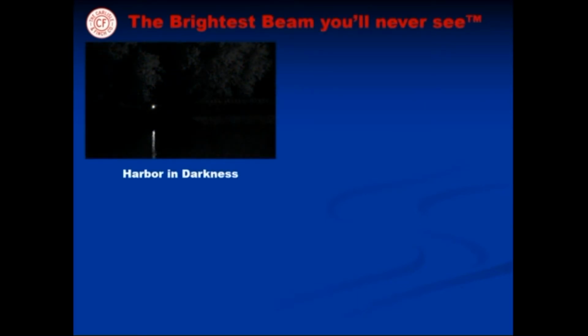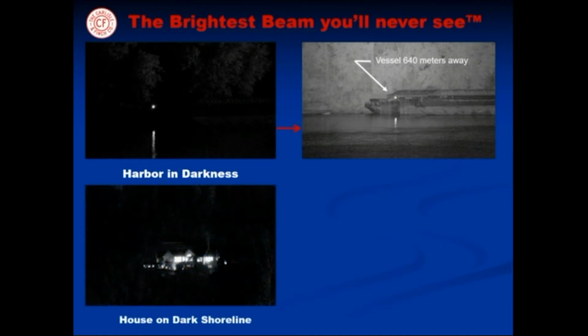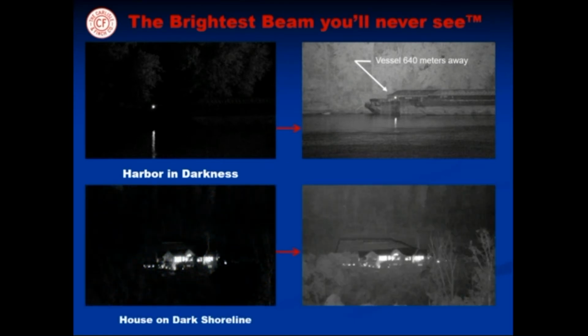Imagine sailing into a harbor in total darkness. Then, with a quick flip of the switch, the LED illuminator covertly lights up the harbor like daylight, and long distances are achieved as well. As an illustration, a house on the shoreline is instantly illuminated in the dark of night, and the fence line behind it is over 1,280 meters away. That's over 14 football fields away.